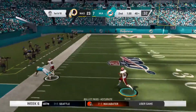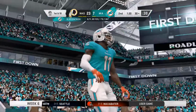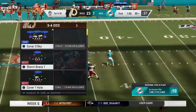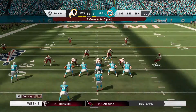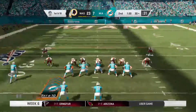Fitzpatrick now. It's complete to Parker, left side. And they'll get this to the 30-yard line before crossing over out of bounds. 18 big yards on that one, and a Miami first. This quarterback now 8 of 11 in this first half. He's got it 1st and 10.